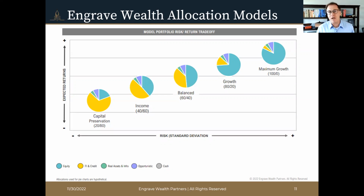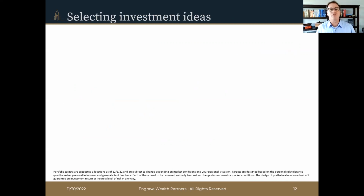Now, the key question that I've avoided so far, but I'm not going to avoid it completely, is how do you literally go about choosing individual investments in a portfolio? Folks, I'm glad you asked. When it comes to selecting investment ideas, we're going to apply the same basic premise of understanding risk and return.